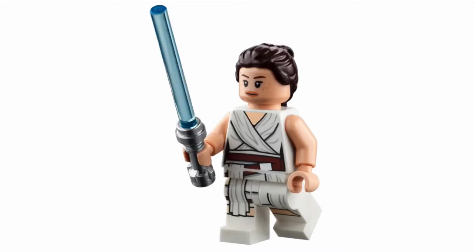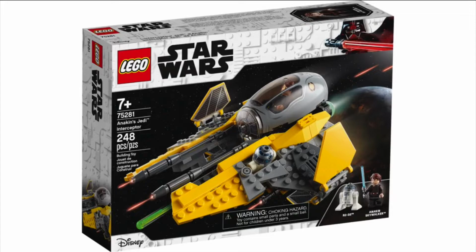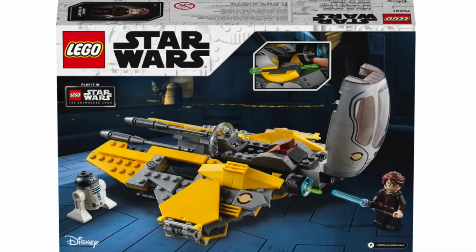It's been months since the movie has released, so it's okay. It's not really a spoiler. I just think that's a really missed opportunity and a great idea. Next up, we have Anakin's Jedi Interceptor with 248 pieces, 1 minifigure, 1 astromech droid, and retails for $30 in the US. Now, I actually don't really mind the build at all for this set.